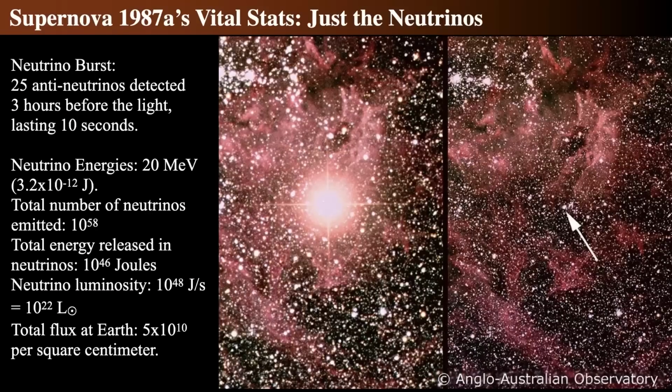I didn't even bother to write it out because it'd be cute and everything, but who wants to do that on this thing? And the neutrino burst lasted about 10 seconds, which lends credence to the idea that the neutrinos get all bunched up. And there were actually 2 or 3 waves of neutrinos that occurred. The total energy released in the neutrinos is about 10 to the 48th joules. If you add it up over 10 seconds, that's 10 to the 22nd times the luminosity of the sun. That's a lot of energy.